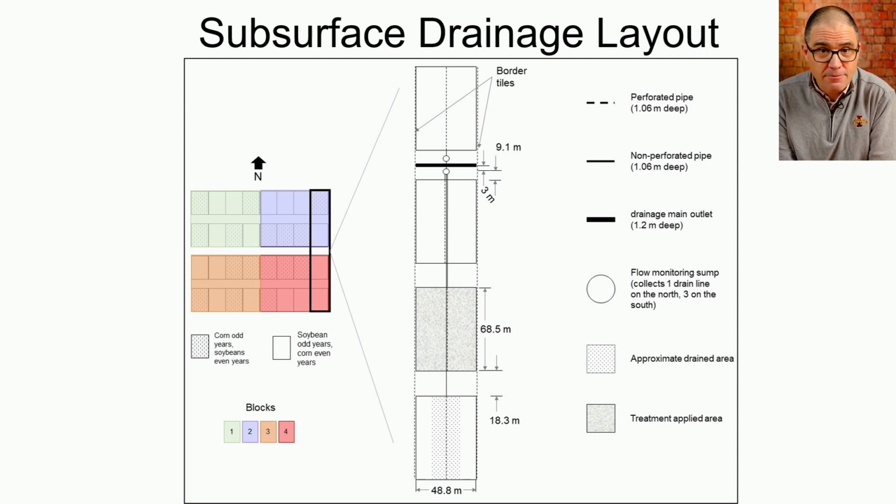We'll look at the impact of nitrogen management, cover crops, and manure management on nitrate and crop production. With my group, we monitor a number of subsurface drainage facilities throughout the state of Iowa, and we do this in a similar fashion. We will have a plot where there are tiles on either edge of the plot, and then there'll be a tile line down the center of that plot. And we monitor the flow and collect water samples from the center of that plot.